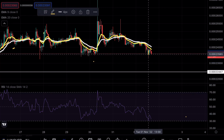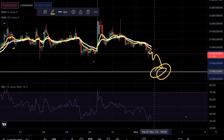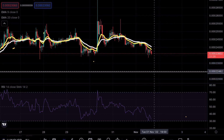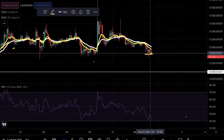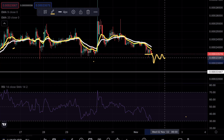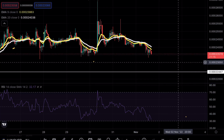So I will be looking for a clean confirmation break below that retest right over here, and then that continuation to the downside. We don't want to enter a shorting position just yet because, again, guys, we can easily get wicked out like this. What we want to see is this support level at 23 actually break, retest as resistance, and then we can see that move, and that would give us confirmation for that shorting opportunity.